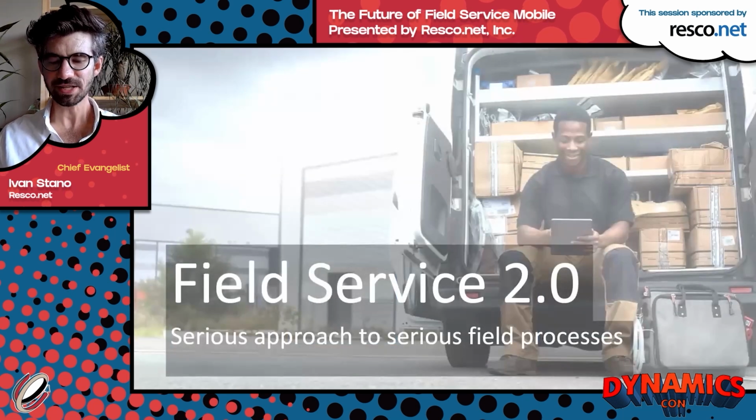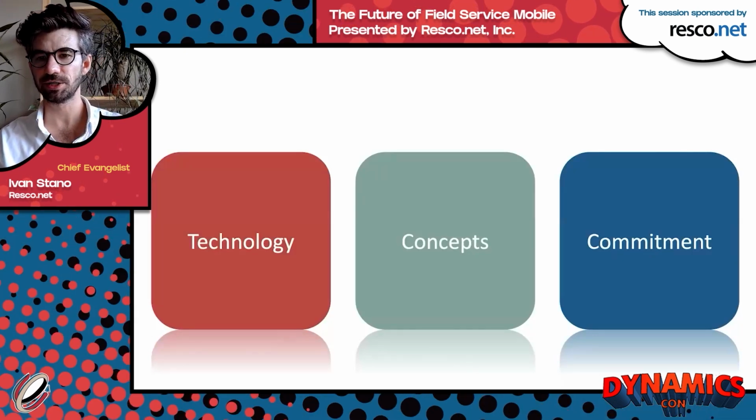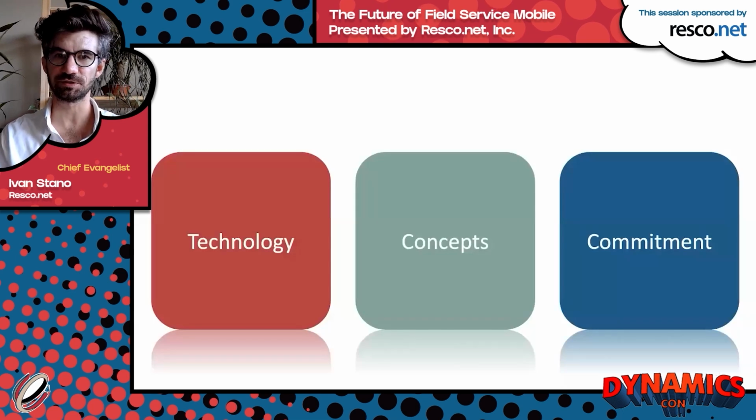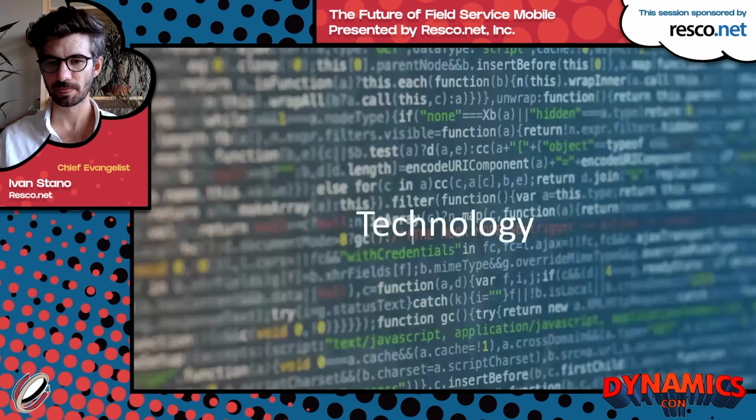So let's have a little deeper look at what Field Service 2.0 really is. First of all, it's a complete solution. So it's not just a simple application. It's not just a few additional features on top of the Field Service Mobile. It's a complete solution which is built on three main principles. The first one is technology. So let's look into that first.